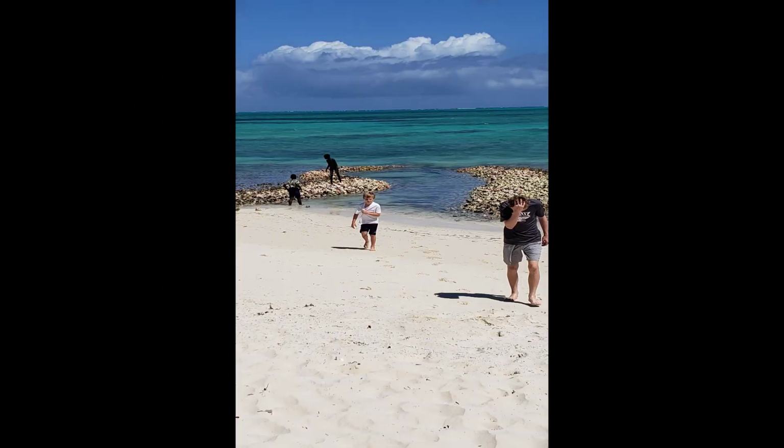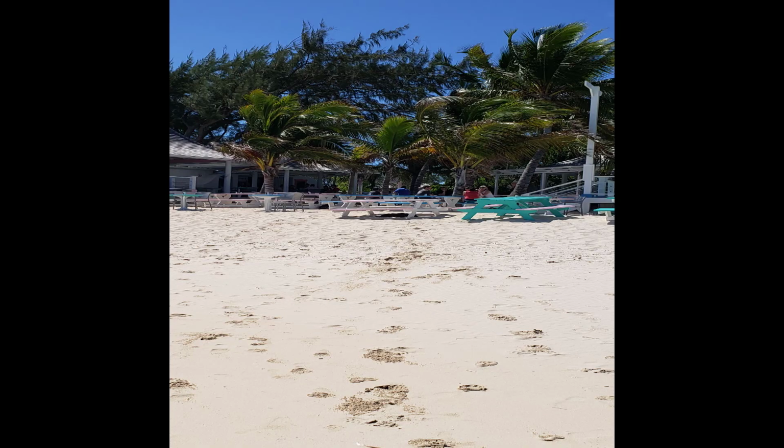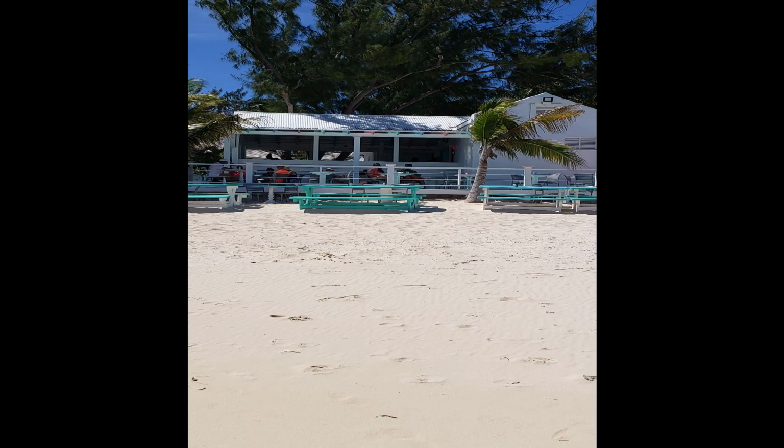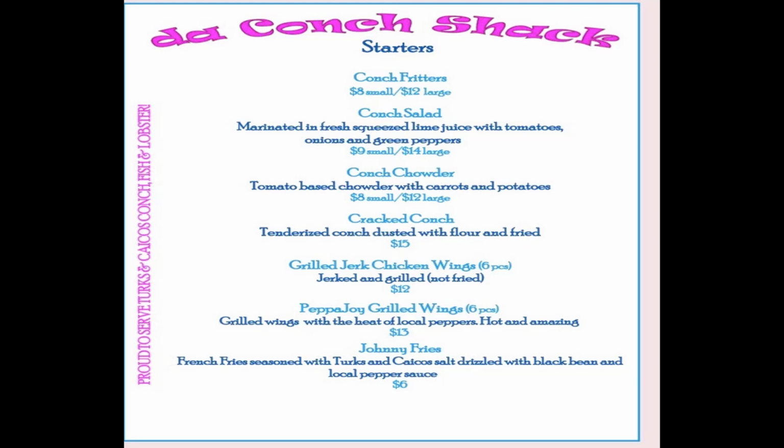Okay, enough of this hard work. I think it's now time to head up to the restaurant. Let's taste some of this conch. Conch is an integral part of the local cuisine in the Turks and Caicos Islands. It tastes similar to clams, although it is a lot more rubbery with a more defined texture. The two most popular dishes today are conch salad and conch fritters.